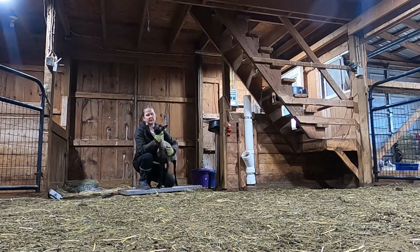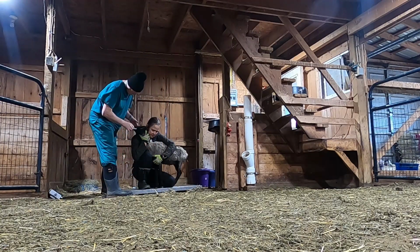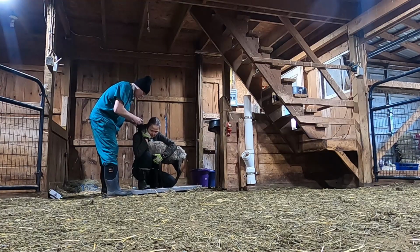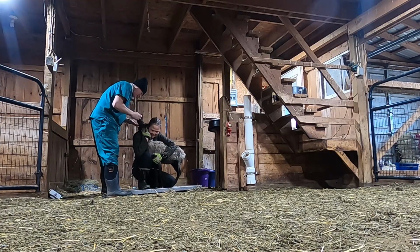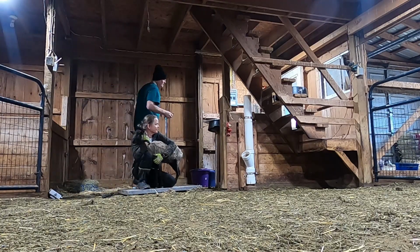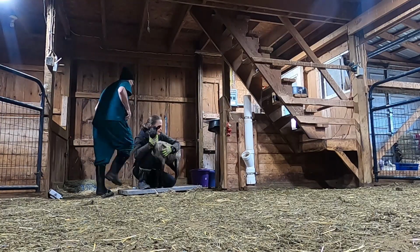It's really important to get a good weight with Shetlands because they're so small that the dosages are so incremental by pound. So we have to really make sure that we get an accurate weight. That binder that Rich had has a chart with all of the weights and the dosages to make it easy so he doesn't have to calculate it on the fly.